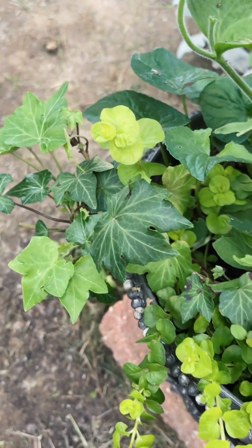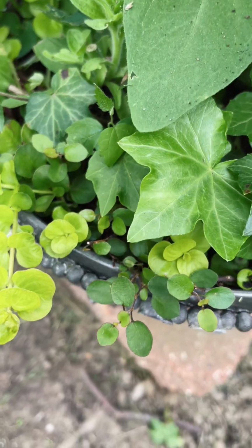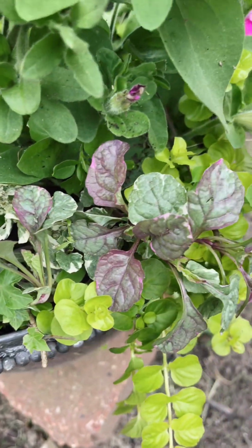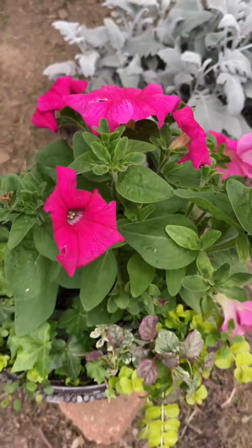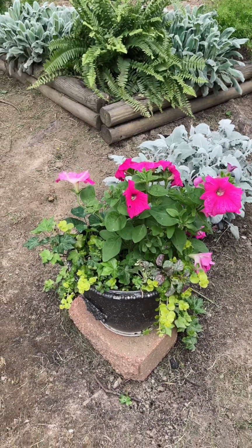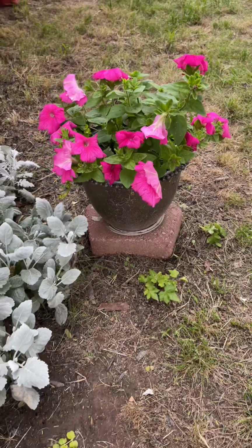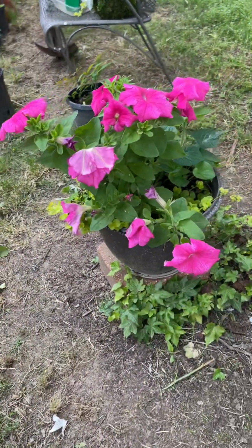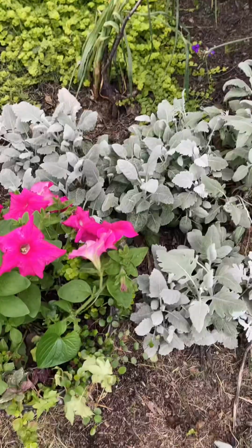So, in addition to the ivy, the creeping jenny, and the wire vine that I have chosen as my recipe for trailing plants, this ajuga is now a part of that and maybe for the rest of my garden life. I just really love these 4 ground covers slash trailing plants.